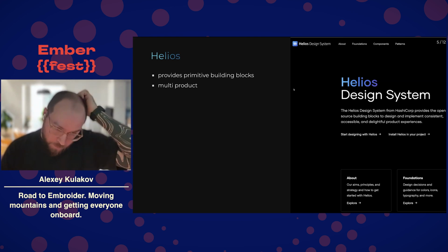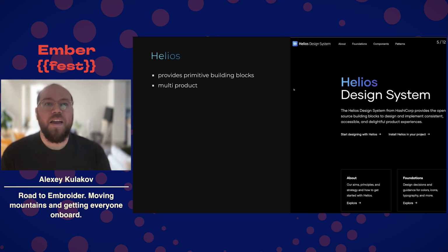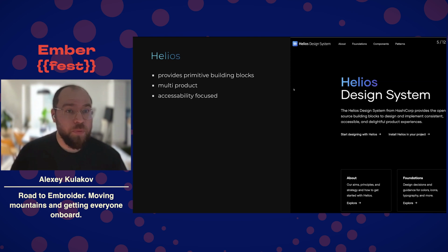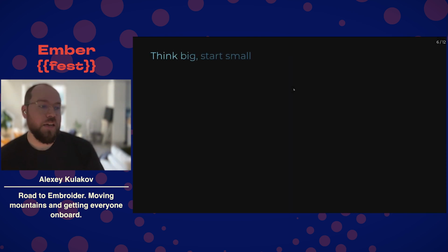So, how do you actually get people looking at your changes and getting on board with them? Think big and start small. That's the idea behind it.